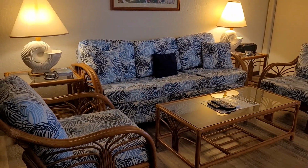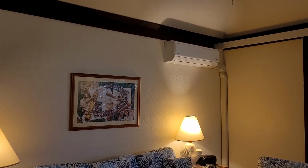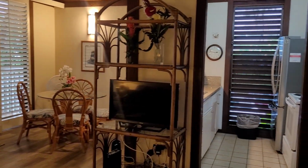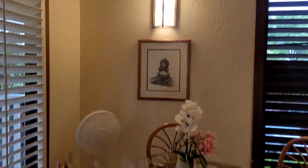Here's our living room. Pull-out sofa. And you notice that second AC unit in here. Here's our dining area.